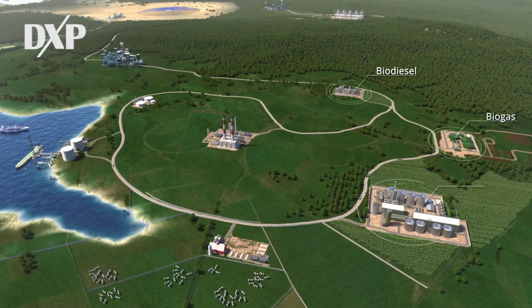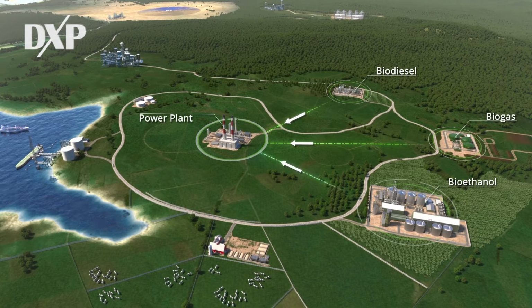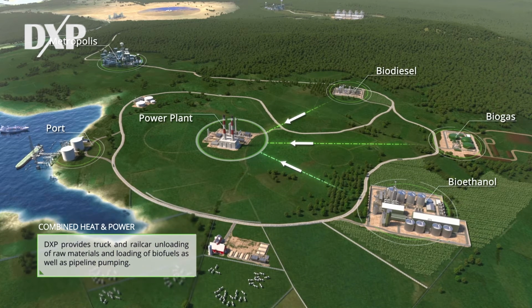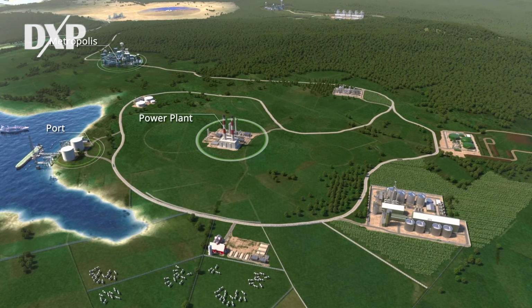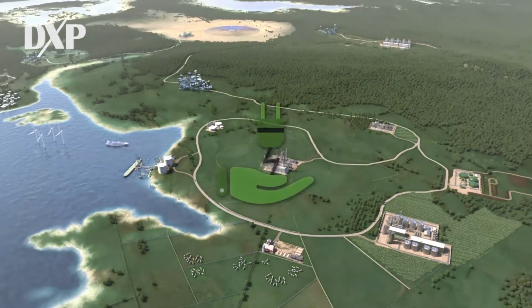Clean energy can be used to generate power on-site or off-site. Combined heat and power, or CHP, is used to generate power on-site. However, most biofuels are transported via tanker trucks or pipelines to be utilized down the line for transportation fuel or renewable power generation. For DXP, our clients have evolved since we started in 1908, and so have we.